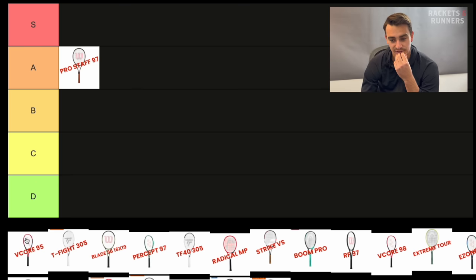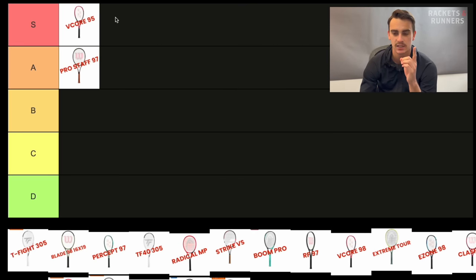So the V-Core 95, the one problem, obviously, is that it's a 95 square inch racket, but it's so forgiving because of that design. I kind of do want to put this thing in S tier because 95 square inch rackets are just super precise. The fact that it is more forgiving than your average 95 means that's not as big of a problem.